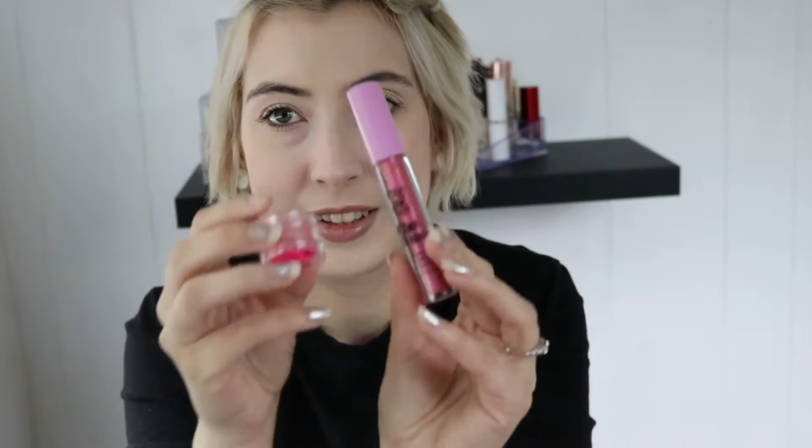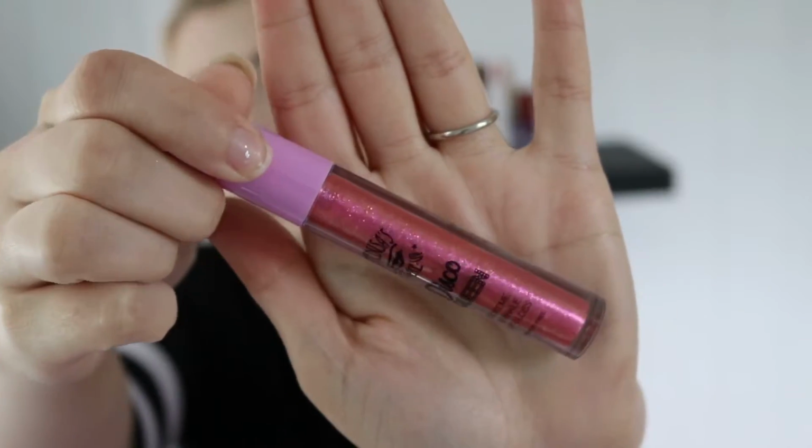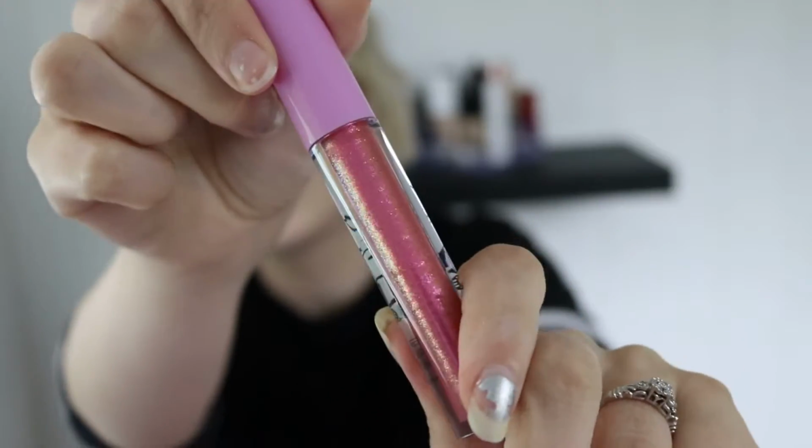I wonder if you could put this on your eyelids as maybe a base for glitter. That might be interesting. I don't know if you can do that or not. But this is what the packaging looks like. Super cute. I really like the color.